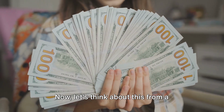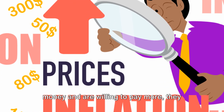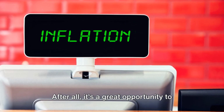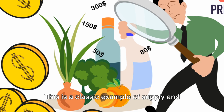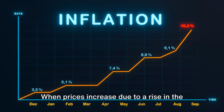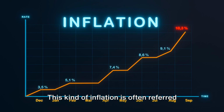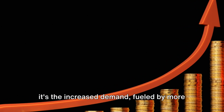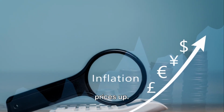Now let's think about this from a seller's perspective. If a seller knows that people have more money and are willing to pay more, they might be tempted to increase their prices. After all, it's a great opportunity to make more profit. This is a classic example of supply and demand at work. When prices increase due to a rise in the amount of money in circulation, we call this inflation. This kind of inflation is often referred to as demand pull inflation because it's the increased demand fueled by more available money that's pulling the prices up.